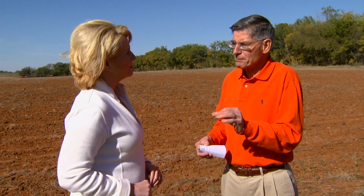And of course, Australia, with now expected lower production and maybe some protein problems in that wheat, their exports will be less than we expected a month ago. Okay, back here at home, we're starting to see some green in the fields. How's production looking? Well, the Oklahoma wheat crop looks just excellent.